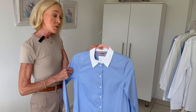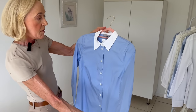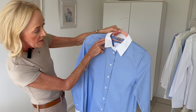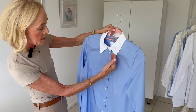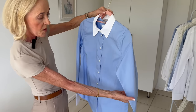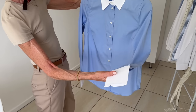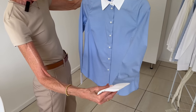What is really beautiful about this is this lovely blue, and it's kind of that pale Wedgwood blue. Lovely white collar, lovely pointed collar detail here. Can you see how the top button is encased? They kept that white to match the collar detail. White buttons to then add contrast to the blue. But the sleeves here, again, are what makes this shirt so beautiful. So the sleeve, the cuff detail, then goes down in an exaggerated cuff.